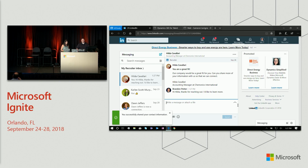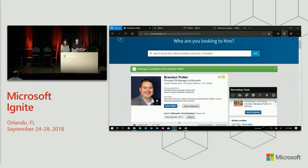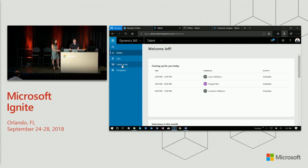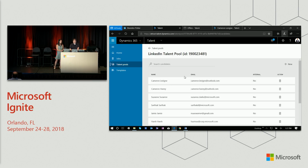So what's happened in the background as she's done that? That candidate's base profile, their email, their phone number, their name, and their stub profile has automatically been pulled into Attract on the backside, into a special talent pool that we create. So as we come back to Attract and we move over, we now have talent pools that I can come in and look at, my LinkedIn pools.